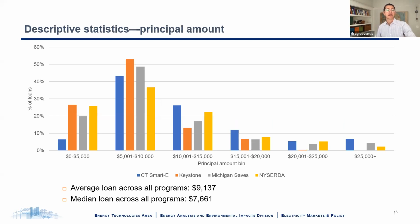This one looks at the principal amount, which is how much money the program participant borrows. On the left hand, we have the percentage of loans that falls into each of the principal amount bins, which you see along the bottom there. You see that most of these loans are for between $5,000 and $10,000, with the average across the programs around $9,000 and the median around $7,600. Next slide, please.